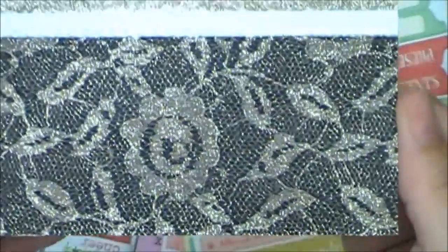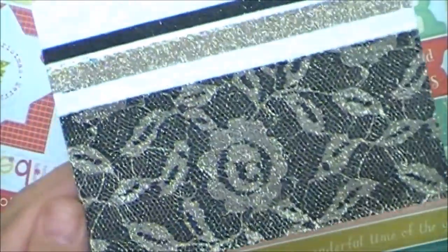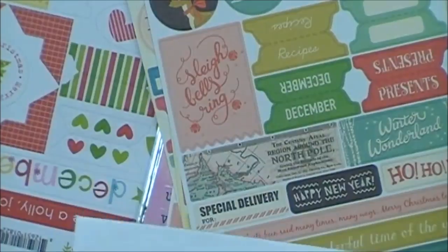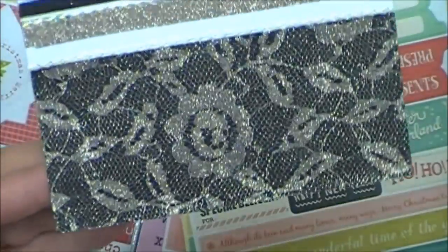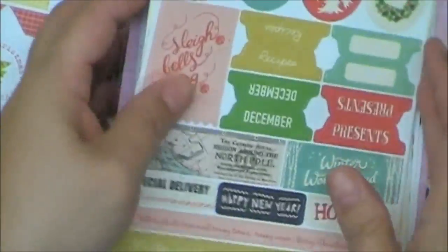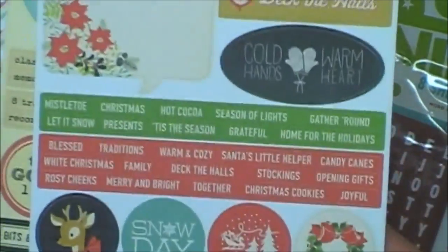And this was one of the make and takes that we did. Isn't that pretty? But the glitter doesn't really come off, not at all, look. And I'm going to be doing a video using this because I want to make another card. But yeah, so this was one of the free make and takes we did. Really awesome. These were some of the stickers that I got. These were all just in one big bin. They were only a dollar.